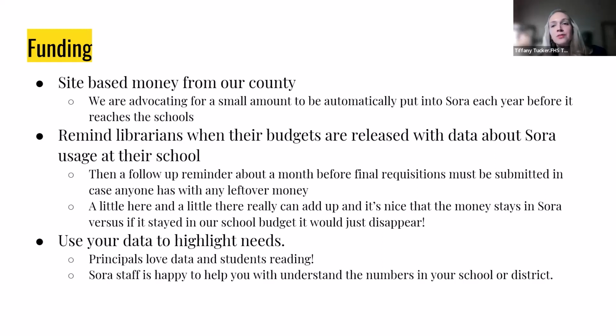One of my favorite features of Sora is that it counts how long you are using the app. So like since our inception of the app in 2020, I have spent nearly 26 days reading in Sora, and it shows the days, the hours, and the minutes that you've spent in Sora.